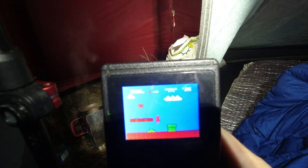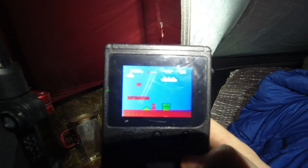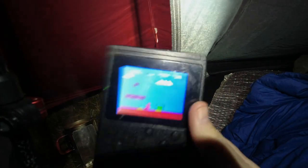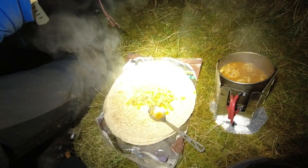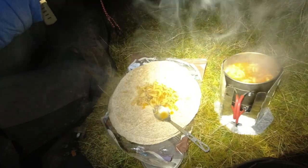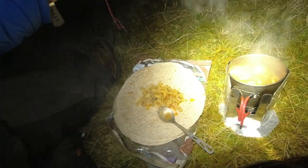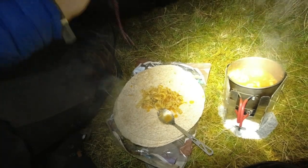Blast from the past, wee bit of entertainment while my dinner's cooking. Quite like these, my brother gave me it for my Christmas. Wee handheld thing. Got quite a few games in it. Takes me back to my childhood. Look at that. Chef Russell. A herring and pasta wrap. Delicious.